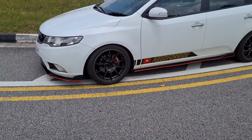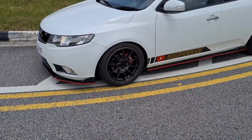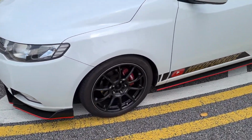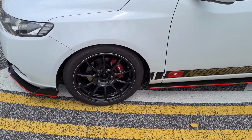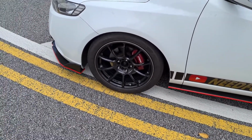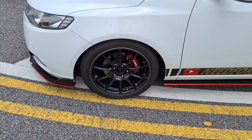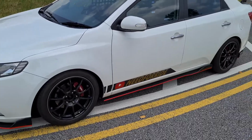At the same time, I got myself the aftermarket rims. These are the Asga Racing rims. They are from Taiwan. They are also very light. It only weighs about 7 kg on each wheel. It's about 4 kg lighter compared to the stock wheel. It's gunmetal in color and I really like the wheel setup of my NFR Forte.